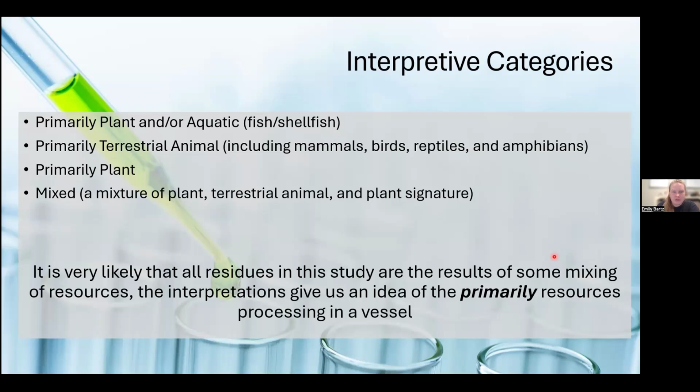Before I get into the results of the organic residue analysis on Stallings pottery, I do want to spend some time tempering your expectations, because I spent a couple months coming to the realization that organic residue analysis isn't a quick fix. It's not going to find exactly what you want. It's not going to answer all the questions you have. That's mainly because only so many resources out there have a unique, what's called a biomarker. A biomarker is a chemical signature that's very specific to a specific resource. And that doesn't happen very often.